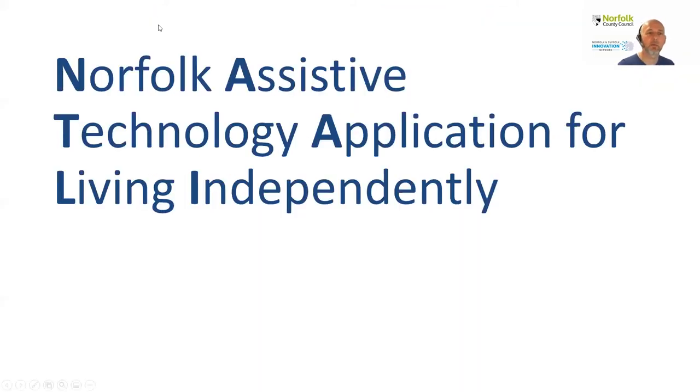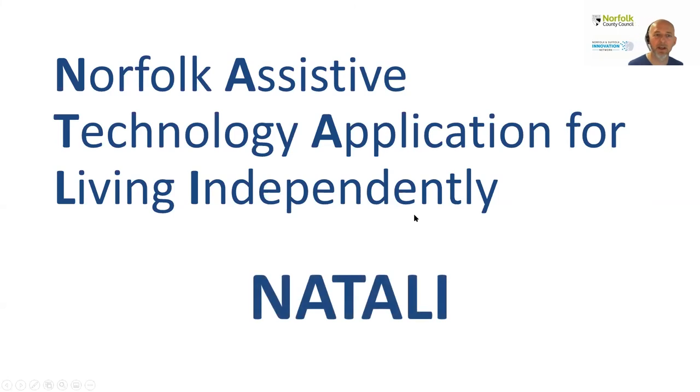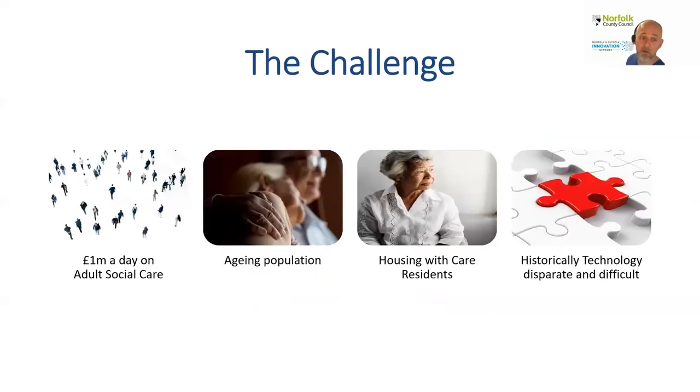So we jump from that first use case to this one. This is what we call Project Natalie. It's Norfolk Assistive Technology Application for Living Independently. Basically, how are we going to take the pressure off the system where we've got a growing older population and they use all the different services that we have, from the health service to adult social services, and it's a growing challenge. Let me put that into context.